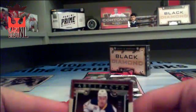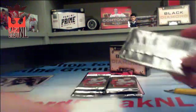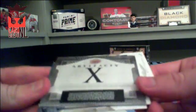Okay, we got Jurco for the Buffalo Sabres, numbered to 2999. My camera is not focusing. Ooh, we got an Artifacts Autographed Rookie Redemption. Autographed Rookie Redemption.